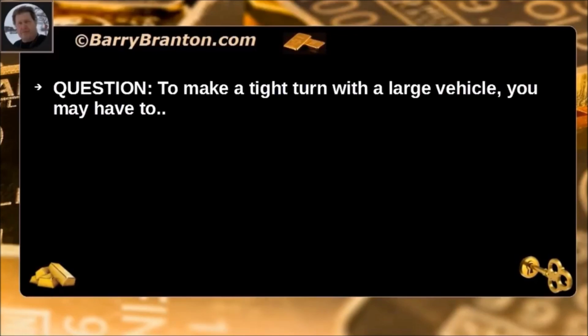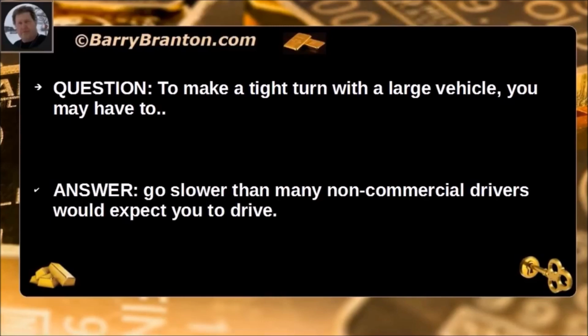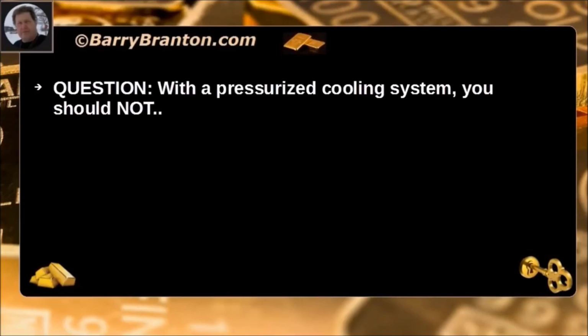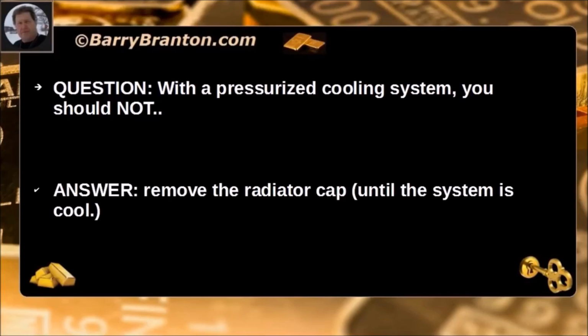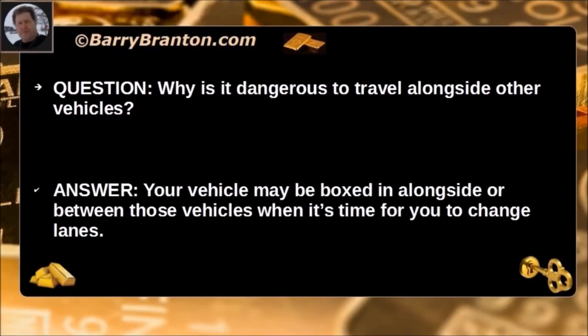To make a tight turn with a large vehicle, you may have to go slower than many non-commercial drivers would expect you to drive. With a pressurized cooling system, you should not remove the radiator cap until the system is cool. Why is it dangerous to travel alongside other vehicles? Your vehicle may be boxed in alongside or between those vehicles when it's time for you to change lanes.